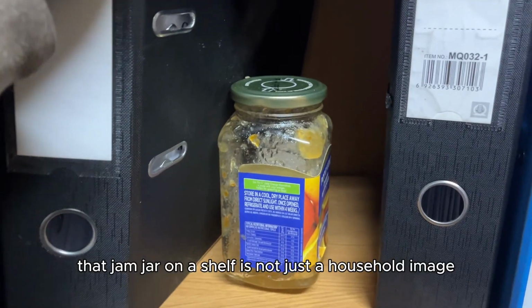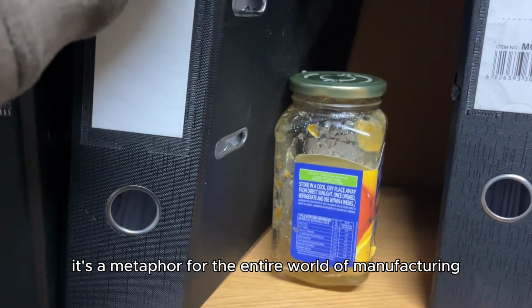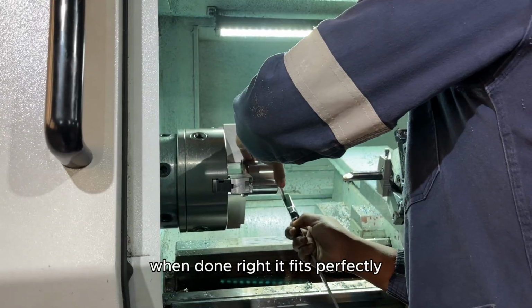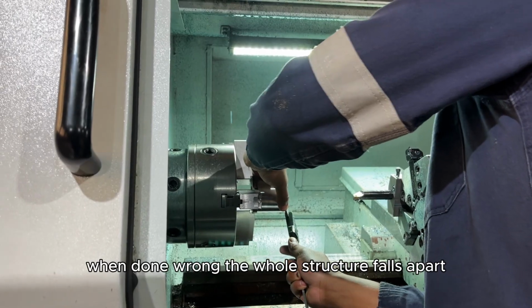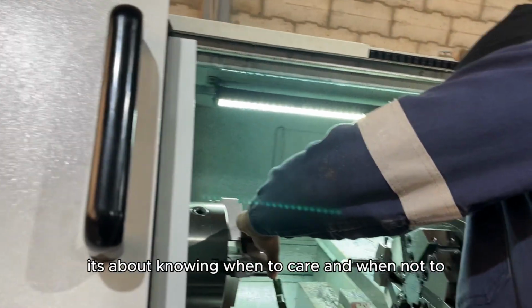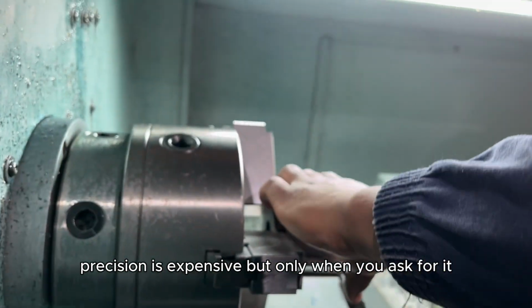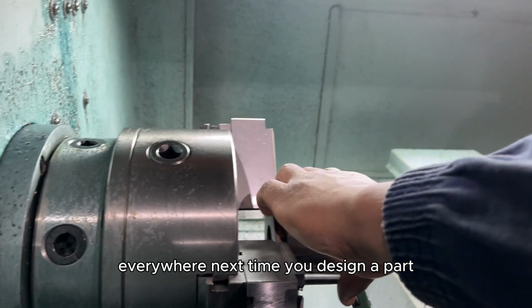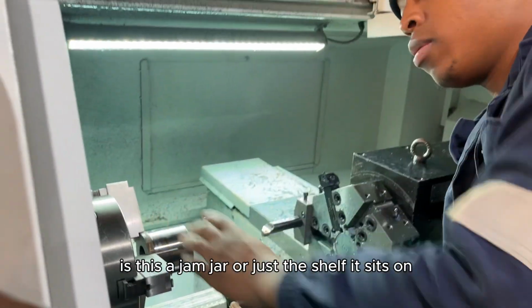That jam jar on a shelf is not just a household image. It's a metaphor for the entire world of manufacturing. When done right, it fits perfectly. When done wrong, the whole structure falls apart. Tolerance is not just about numbers. It's about knowing when to care and when not to. Precision is expensive, but only when you ask for it everywhere. Next time you design a part, ask yourself, is this a jam jar or just the shelf it sits on?